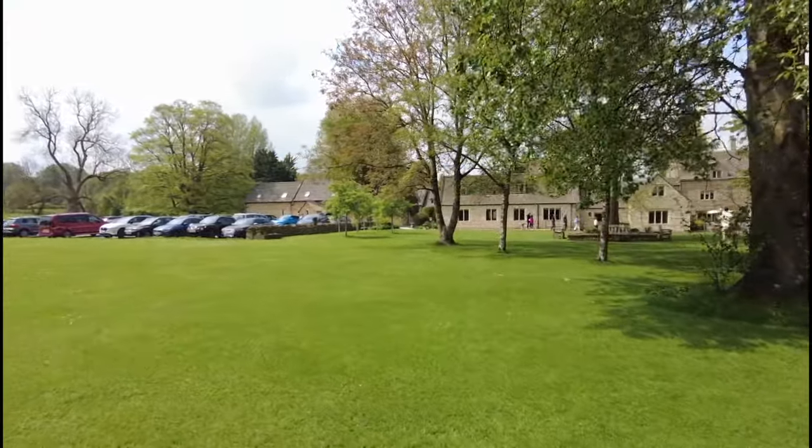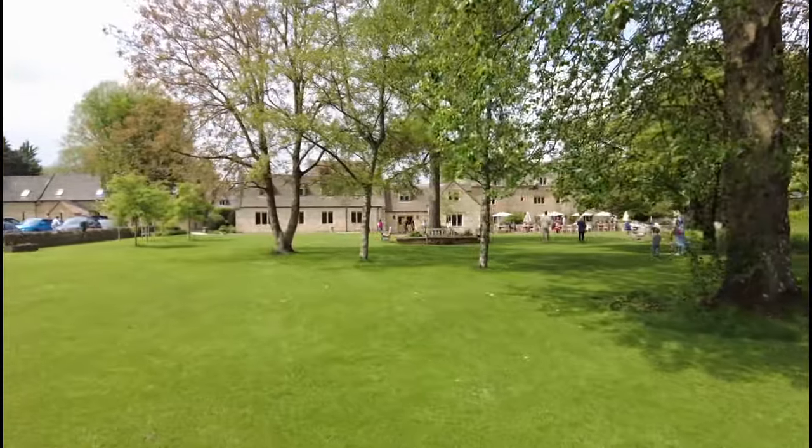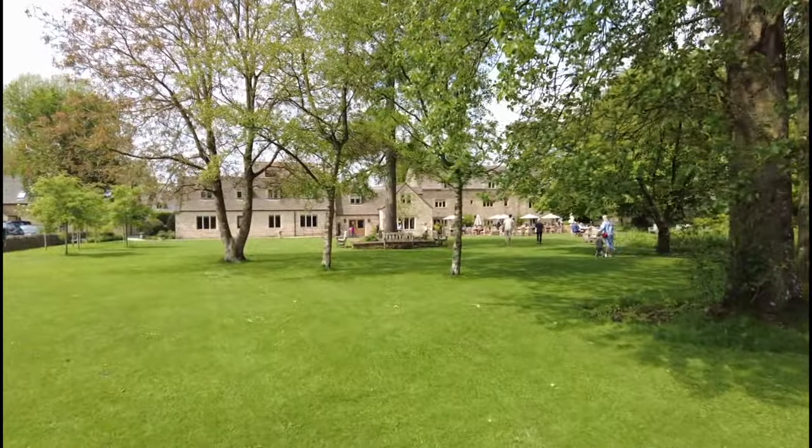Well, that's pretty much the end of this tour of Lower Slaughter in the Cotswolds. I'm going to go over there and have a well-earned drink.